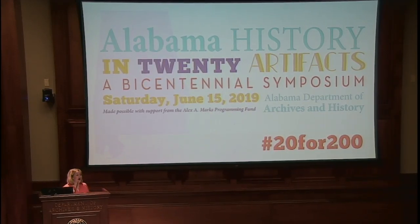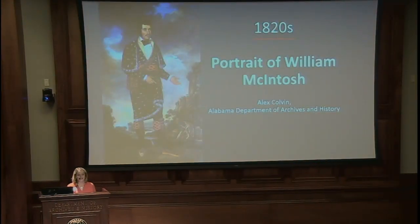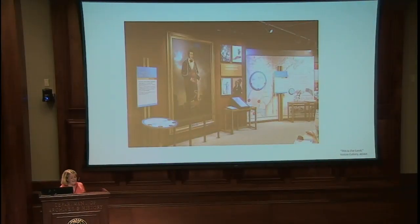I am very lucky that I get to begin us today in the 1820s. So we're going to begin our journey through 200 years of history with this portrait of General William McIntosh. Now, Marie Bankhead Owens, who served as the director of the archives from 1920 until 1955, called this portrait the most valued treasure of the archives and a gem of our collection. This impressive portrait, which stands at 7.5 feet high and 4.5 feet wide, is now a centerpiece in our Voices Gallery on the second floor.